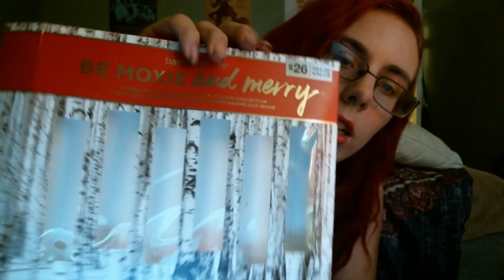I grabbed a Bare Minerals kit from their holiday line, the Marvelous Moxie line. This is a set of 6 of their lip glosses. If you guys want swatches, I'm more than happy to do a swatch video. I'm not gonna swatch anything here, but these are the shades: Superstar, Charmer, Show Off, Mademoiselle, Extrovert, and Maverick.